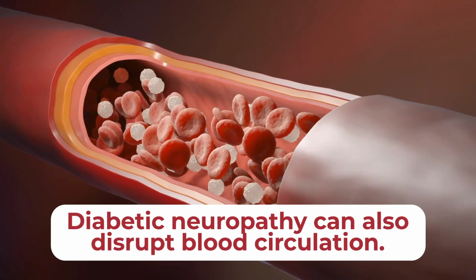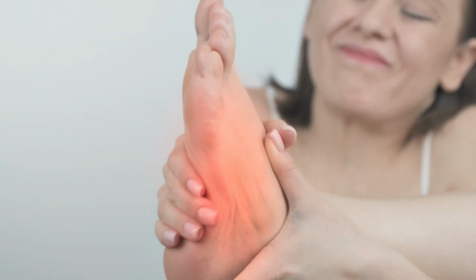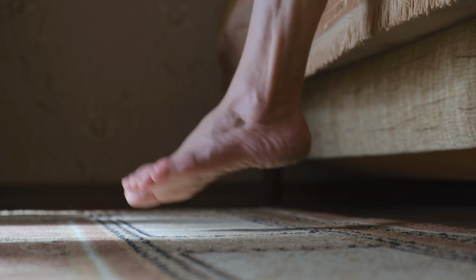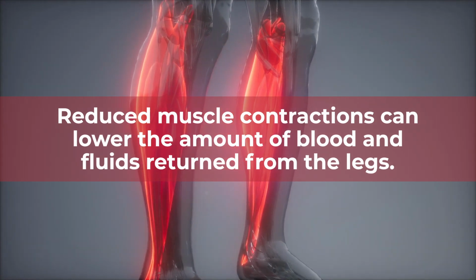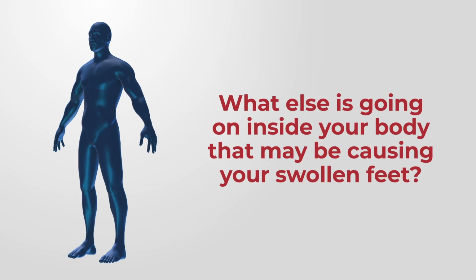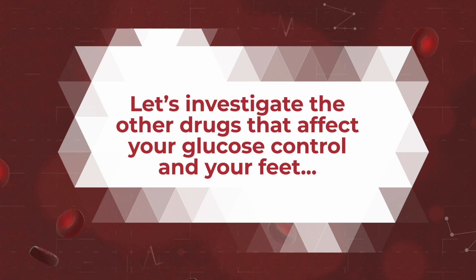Diabetic neuropathy can also disrupt blood circulation, which may impair your blood vessel dilation and constriction, which may then cause fluid accumulation in your legs and feet. Plus, this condition can create debilitating discomfort and pain, potentially limiting your physical activity. Studies show that reduced muscle contractions can lower the amount of blood and fluids returned from the legs, potentially leading to fluid pooling in the lower extremities. So what else is going on inside your body that may be causing your swollen feet? That's coming up next.